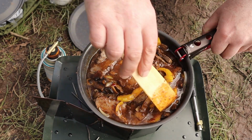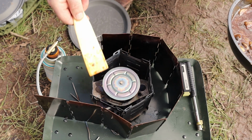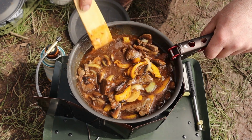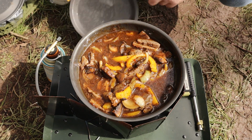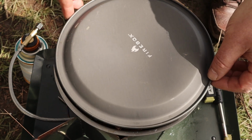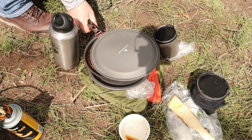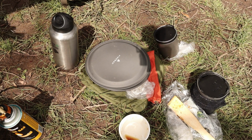I can feel a little tiny bit where the food's stuck around that area, but it's actually really good. It works really well, the flame spreader. Well pleased with that. Give it a couple of minutes. Let's have a look. Oh, my fingers are burning, so that means it must be done. Fantastic. What I'll do is just leave that there for a minute with the lid on, and I'll heat the rice up again.